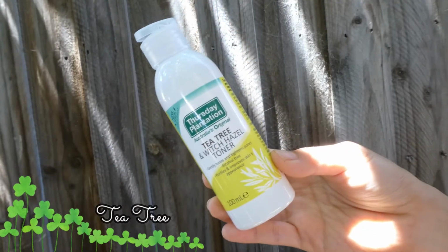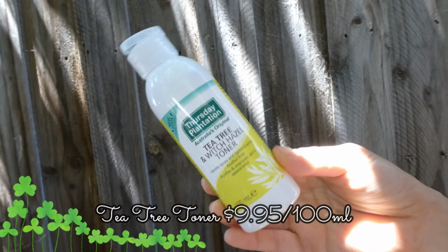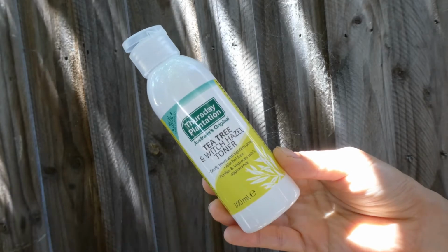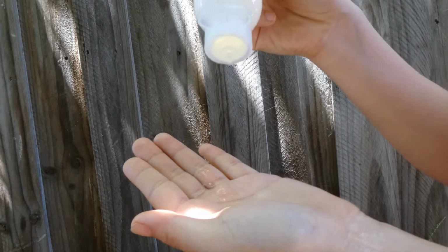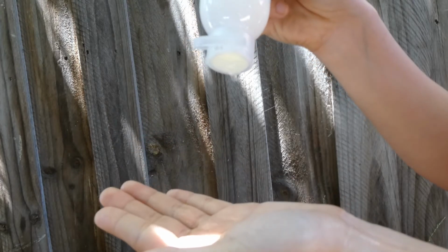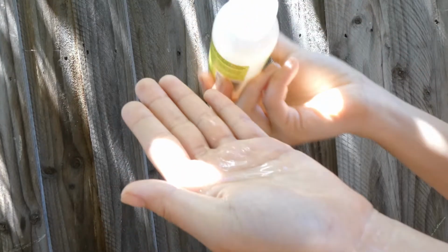Moving on, let's go to the toners. I've got their tea tree and witch hazel toner. This one retails for $9.95 for 100 ml here. The key ingredients, like the name suggested, are the tea tree and the witch hazel. Both of these are targeting to minimize and tighten the pores, and it also contains aloe vera and lavender to give you this calming, soothing feeling on the skin.